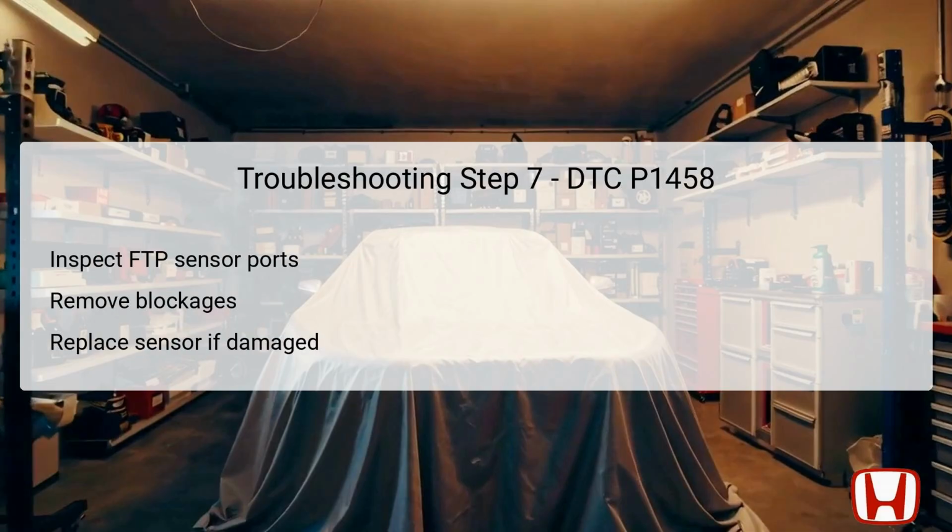The 7th step centers around physically checking the FTP sensor ports for obstructions or damage. Again, begin by turning the vehicle to the off lock position before disconnecting the 3P connector from the FTP sensor. A thorough visual inspection of the sensor's ports, which connect to the EVAP canister and the vent side, is critical to ensure there are no blockages or damage present.